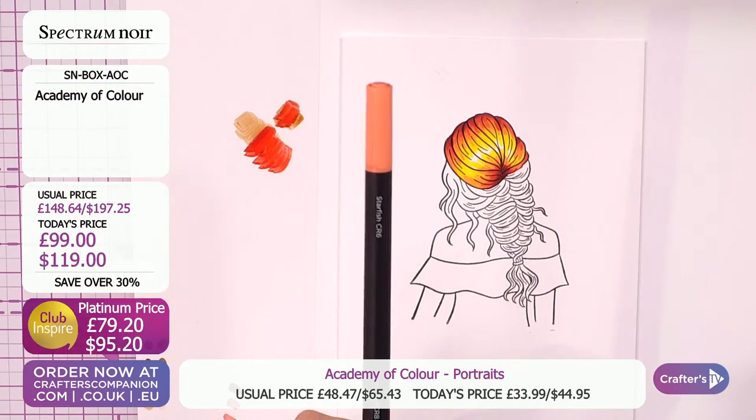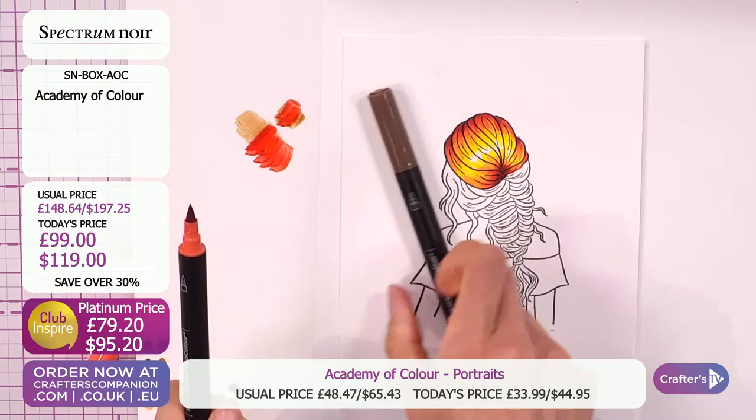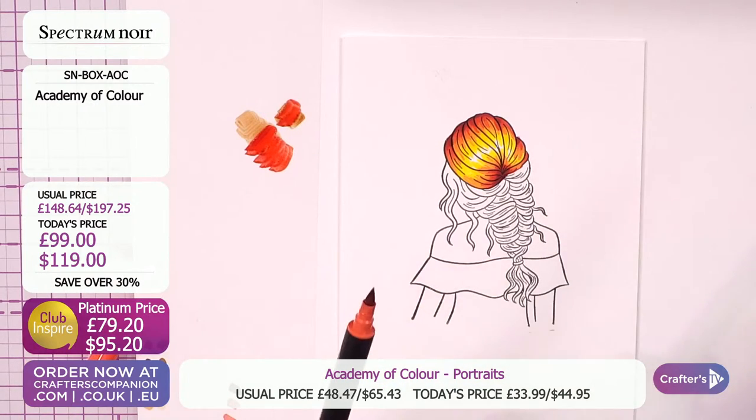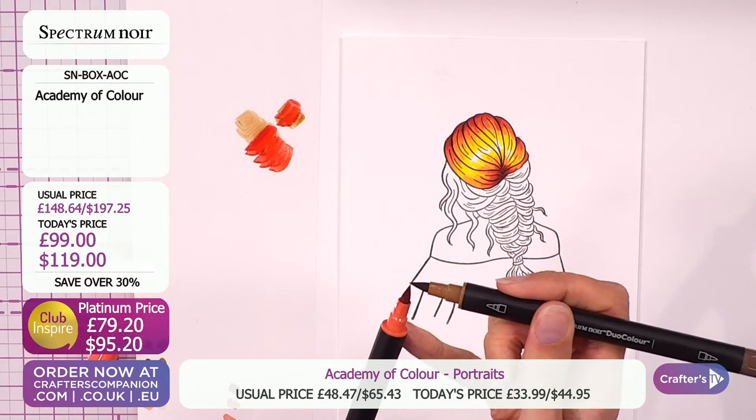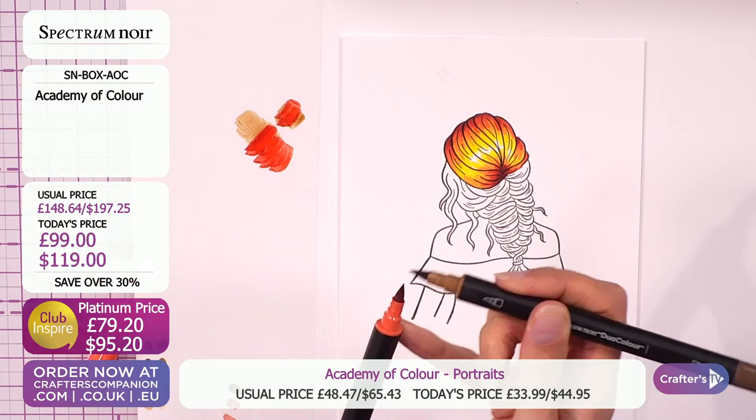Another way to do that would be tip-to-tip transferring. So what we'd do is we'd take our lightest and our darker colour. And all we'd do is we'd transfer some of the darker colour, just fuse those two nibs together, transfer your darker onto your lighter.